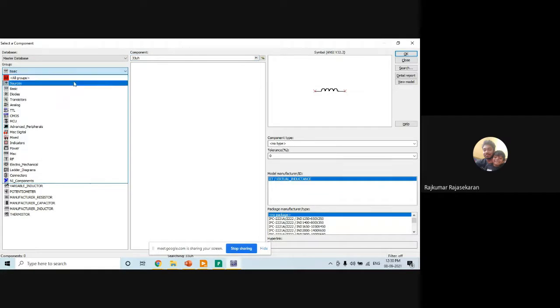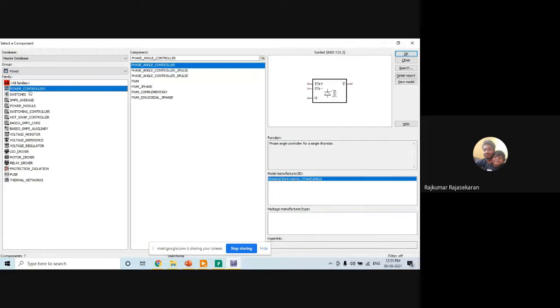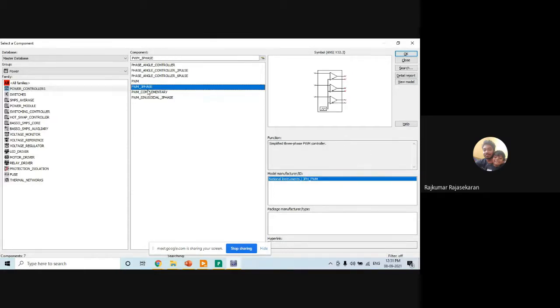If you see in the search bar here, NI Multisim has a specific way of dealing with power. There are plenty of converters available, and SMPS components are also available for you to prototype anything. But we are going for power controllers. It's not only available for a PWM generator; different types of PWM generators are available. We have PWM, PWM three phase, and complementary PWM, which is what we are going to use. An SPWM generator is also available to control a three phase sine wave inverter. And now I'm just going to use a PWM complementary.